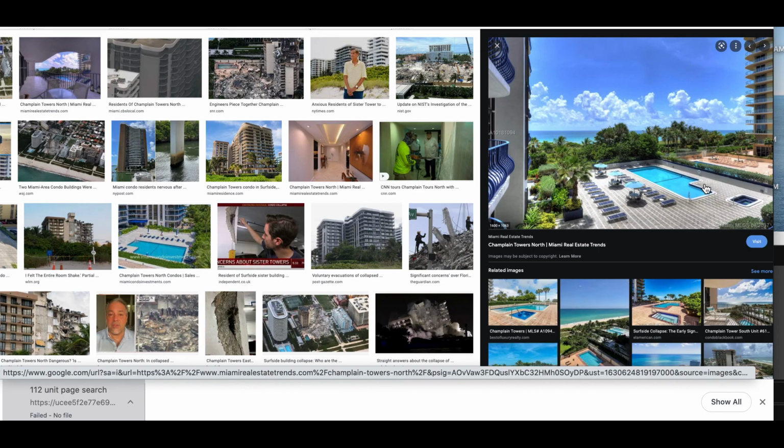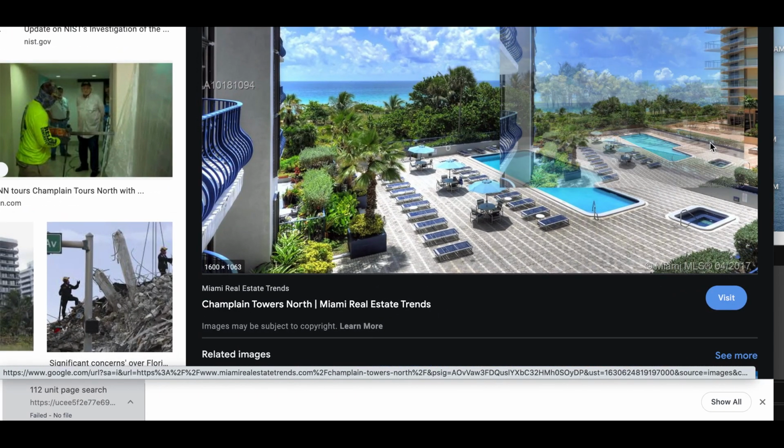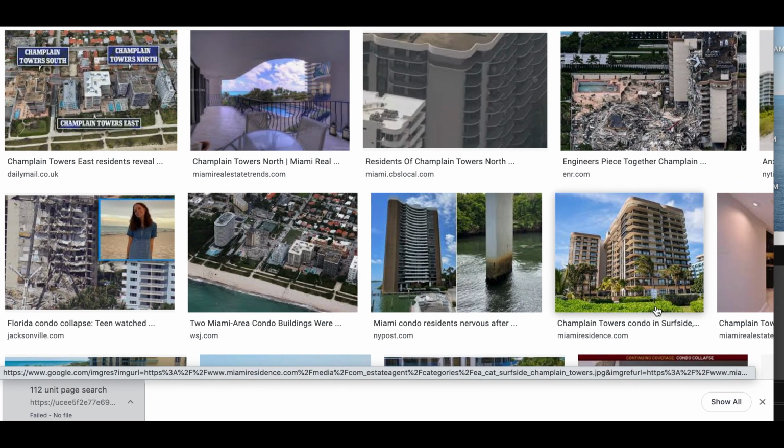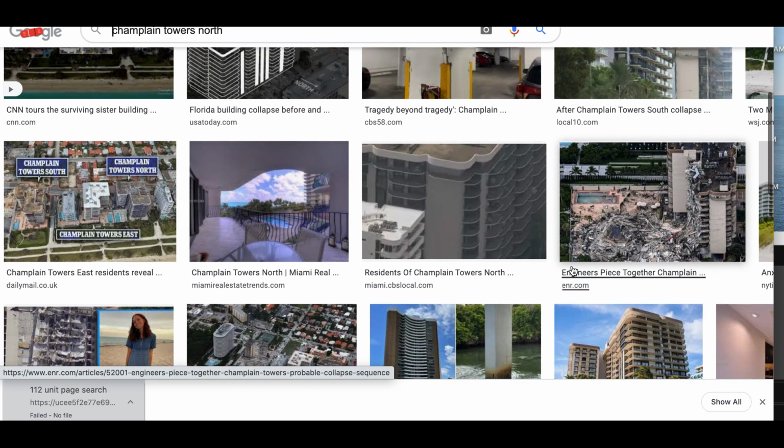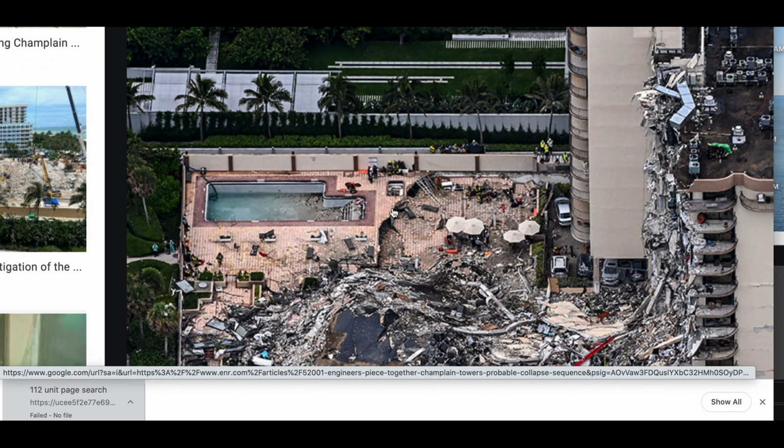Let's take another look. Right there, trying to get that elevation change. Oh, it might be lighting. Trying to find it. It's probably lighting. Elevation change. So here is how that pool, the hot tub, is sitting on a base. If you guys look at images, it's sound as can be.